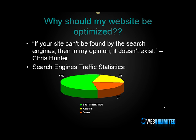They own the internet. And in fact, if you look at this graph down here, you'll notice that we've got search engines, referral, and direct traffic. This is traffic that was taken directly from our website this morning. 57% of all of our traffic in the past month has come from search engines, 22% has come from referral traffic, and 21% came from direct traffic.